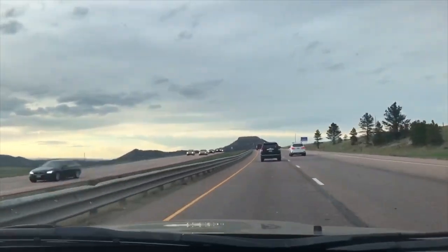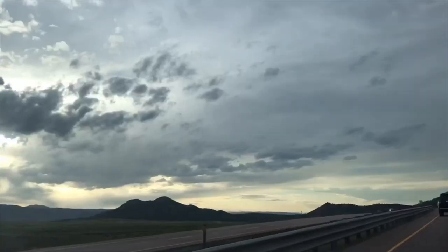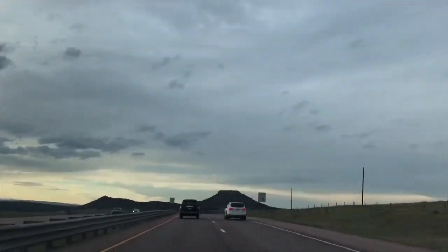These flat mountains we're looking at, these are very interesting. Look at this. Look at these beauties.